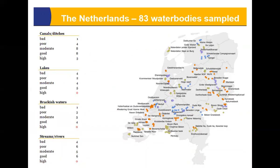So here a brief overview of the project, where 83 water bodies were sampled in the past 3 years. And you see we divided them into groups. So stagnant linear waters like canals and ditches. We have lakes, we have brackish waters, and we have streams and rivers. So you see it is quite well covered all over the Netherlands.